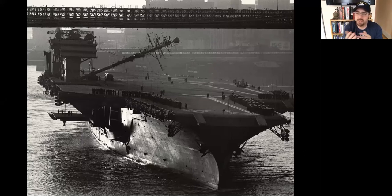But the Navy didn't want to deal with this, especially as ships are getting bigger and bigger. We have some of the biggest dry docks in the country. We could fit a nuclear-powered aircraft carrier in our dry docks at the Navy Yard. We just can't fit a ship like that underneath the Brooklyn Bridge anymore. So this was a major limiting factor to the size of ships we can bring in and out of the Navy Yard.